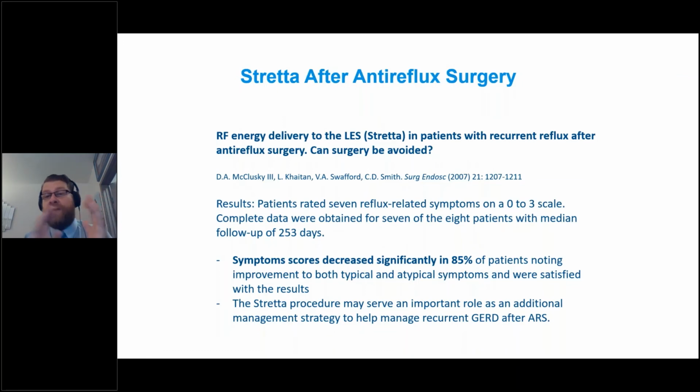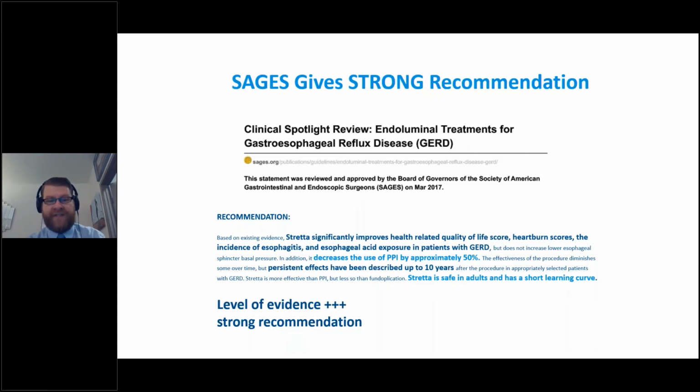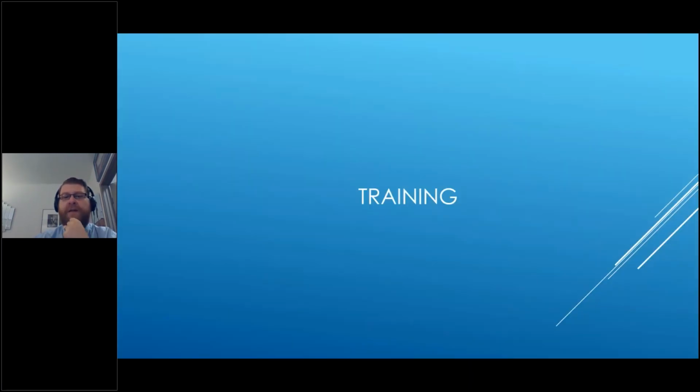A study that focused more on this patient set showed that in the shorter term, and obviously this is about a year follow-up as opposed to a 10-year follow-up, symptom scores decreased significantly in 85% of patients who had previously had a failed Nissen fundoplication. So for patients who have struggled after that sort of anti-reflux surgery, Stretta can quite effectively provide an alternative to an additional surgery. We have excellent recommendations from SAGES, and we have excellent recommendations from the ASGE, but let's talk through that training question very quickly.